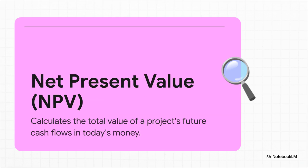So that brings us to our first magic metric: net present value, or NPV. What it does is it takes all the money a project is going to make in the future, and it uses that time value of money idea to figure out what all that future cash is worth today.